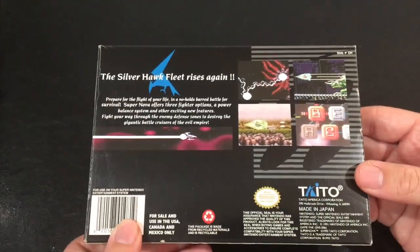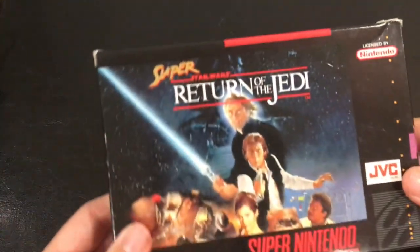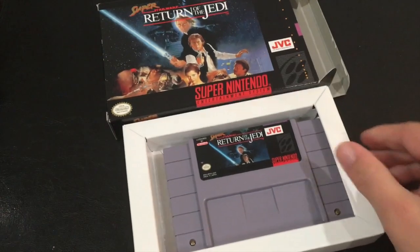Another shmup for the system. Very nice condition box. I think it was from the Darius franchise. Super Return of the Jedi. Have this one in the box. This was donated to the channel as well. Very happy to add that one to the collection, even though these are notoriously hard games.